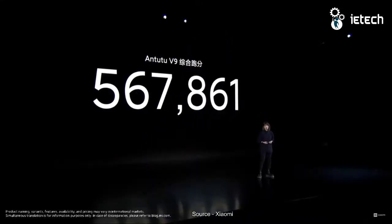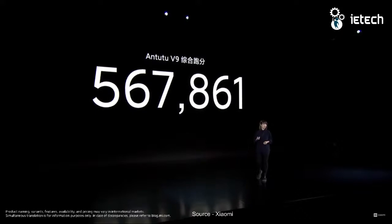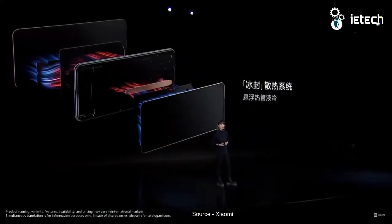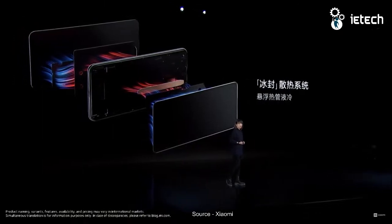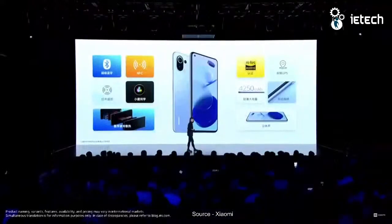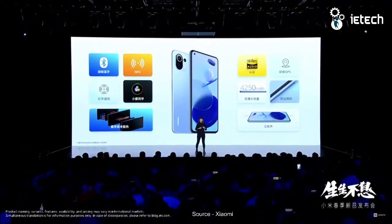And also the battery life is not that good. So don't worry, for Mi 11 Lite 5G, you will have great energy efficiency and great performance. Also, we pay a lot of attention to heat dissipation. We adopt ultra-thin suspended heat pipe liquid cool technology.